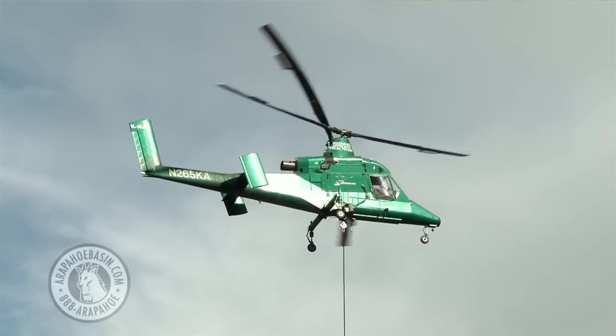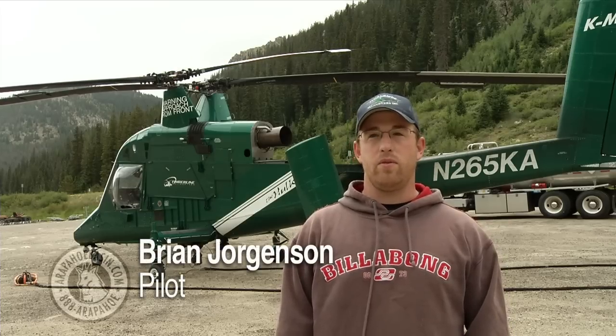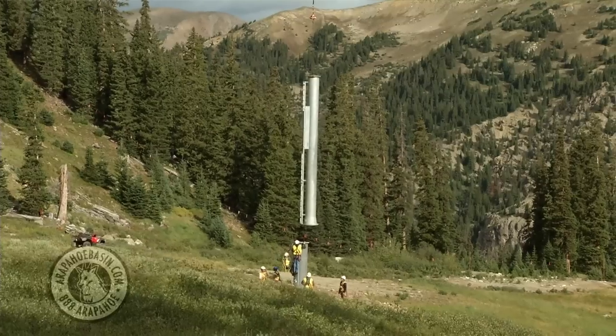This is a Command K-Max. It's built in Connecticut. It'll lift 6,000 pounds at sea level. We tried to keep it to about 4,000 pounds up here today. The weather was a little bit of an issue, a little bit windy, but we got it done before it got real bad.